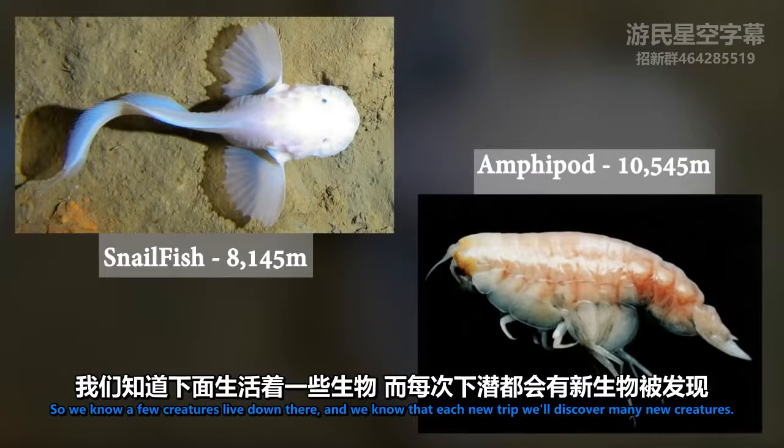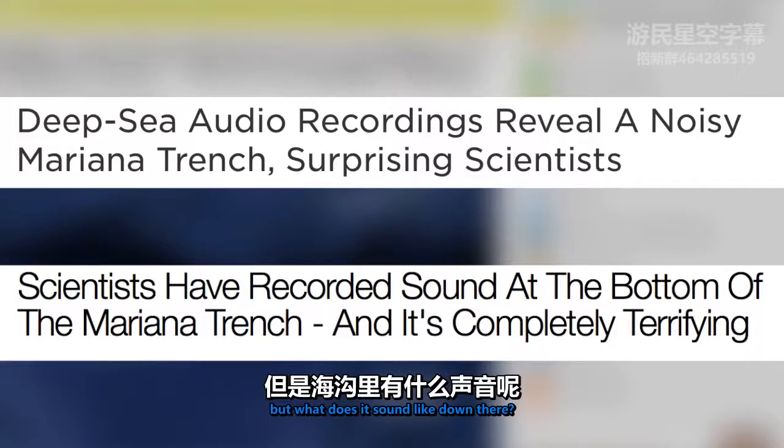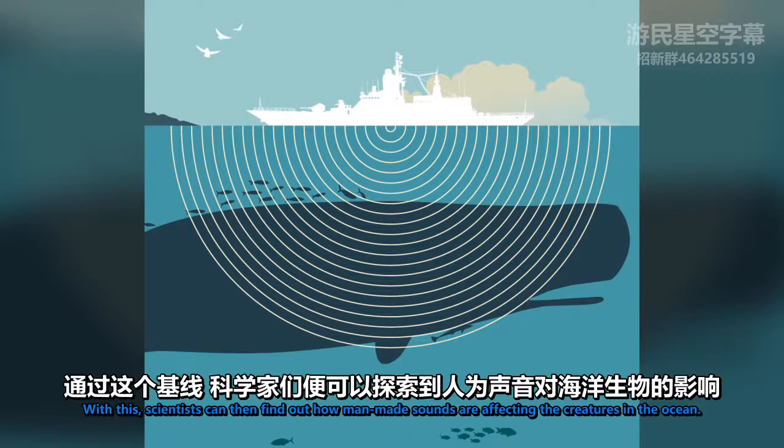So we know a few creatures live down there, and we know that with each new trip we will discover many new creatures. We also know about the pressure and statistics at the very bottom, but what does it sound like down there? Well, for the first time ever, a microphone was sent to the Challenger Deep in 2015 and kept there for 3 weeks. It was to find a baseline for the sound at the very bottom. With this, scientists can then find out how man-made sounds are affecting the creatures in the ocean.